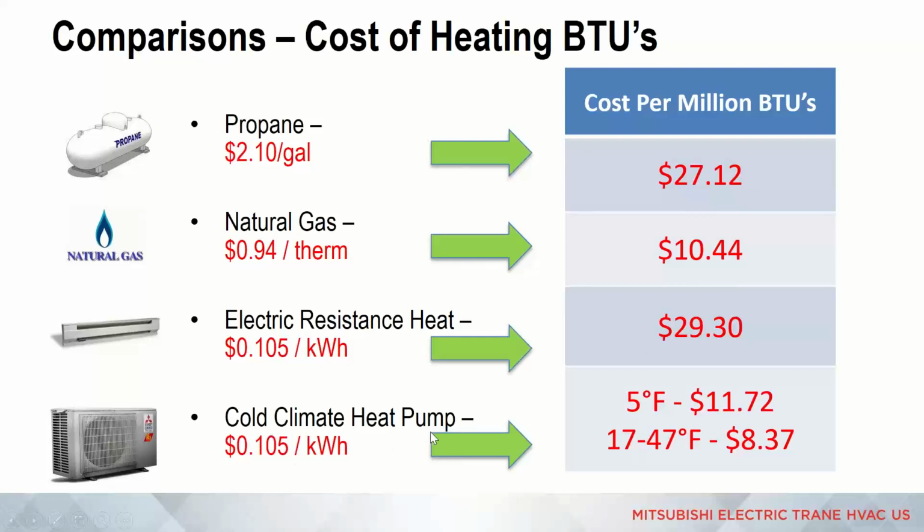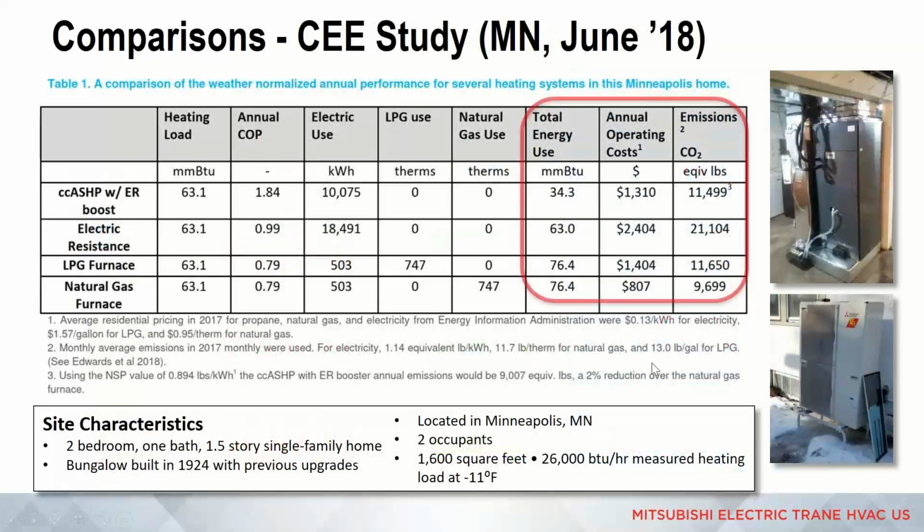And cold climate heat pumps at 10.5 cents per kilowatt hour would be a fraction of that because of the way that these heat pumps work, moving through phase change and basically working as a pulley, as a lever on the amount of energy in versus the amount of energy out.